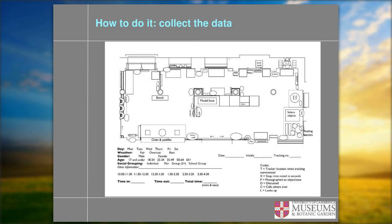I had a quick question, actually, Sarah Jane. You mentioned trackers. Who do you tend to use for that? Do you use volunteers or staff, or do you have specialists for it? And do you have to give them any training first?